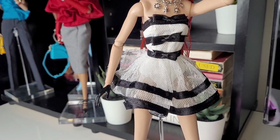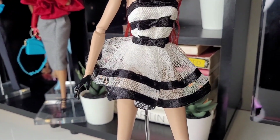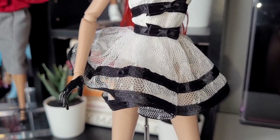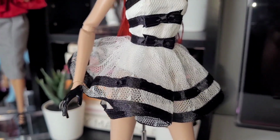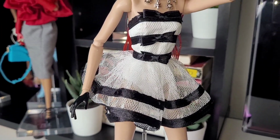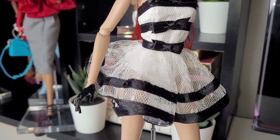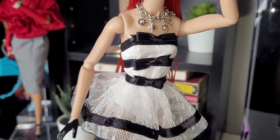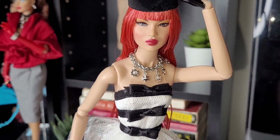I love the idea of the dress. I don't know. I feel like something's missing and I'm not 100% sure what that is. Now moving up, the necklace.